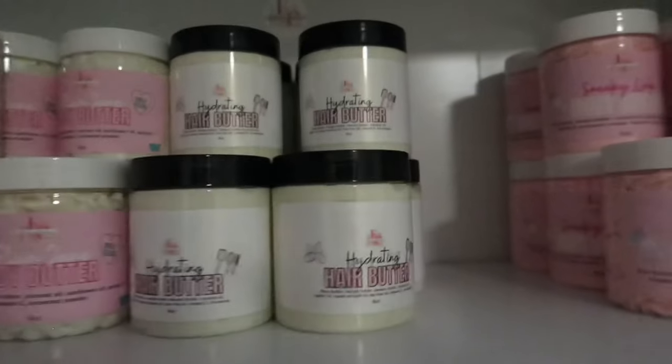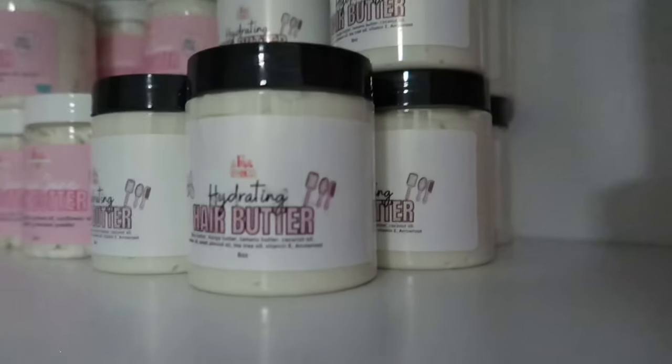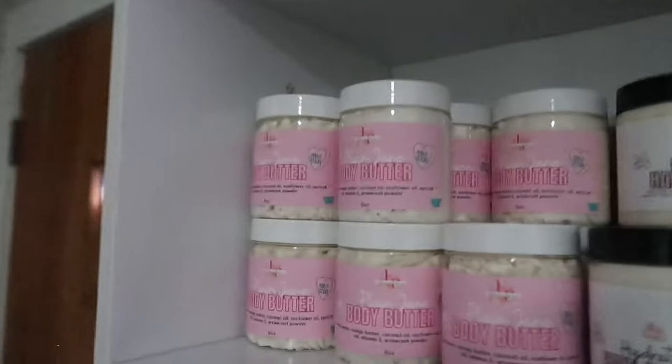Hair butters have been about the third favorite, I would say. So hair butters, I got what? 2, 4, 6, 8, 10. So I got 10 hair butters left. Plain Jane, I got a lot of Plain Janes. That's for the sensitive skin girlies.